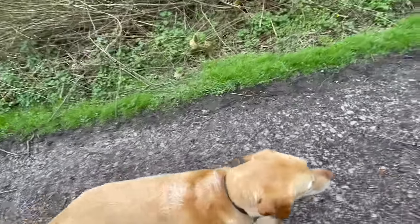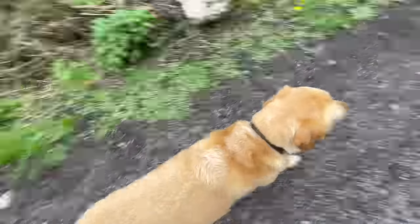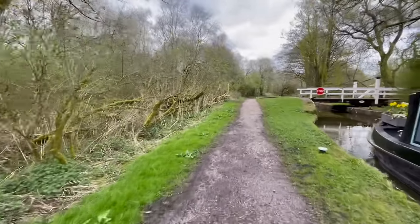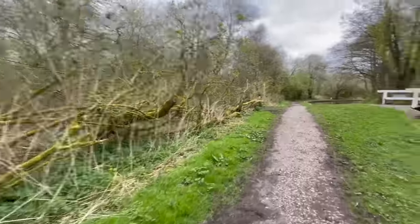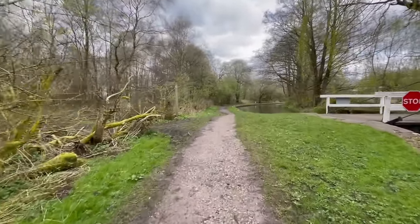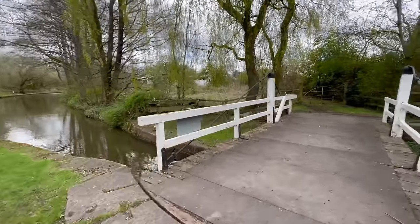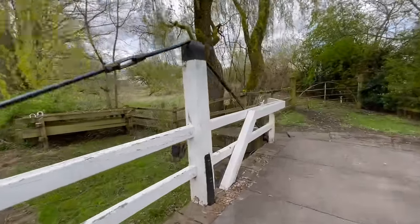Some of you have asked me, does Zephyr ever jump off the boat? And she has never ever jumped off the boat. She wouldn't jump off the boat unless you told her to. So that's why she's good like that. She's very safety conscious. More safety conscious than I am, I think. Okay, here we go. Oh, God. Here we go.